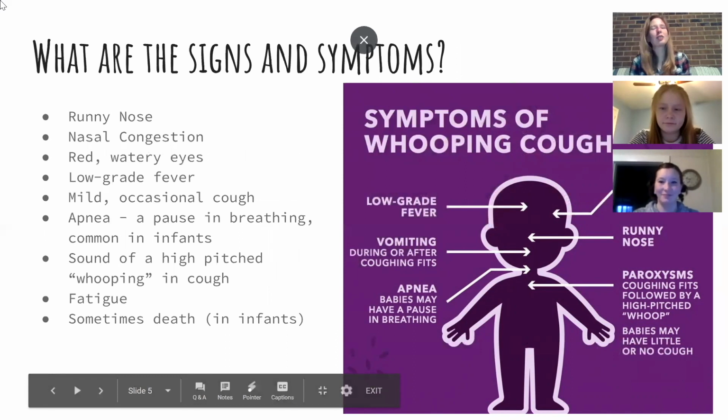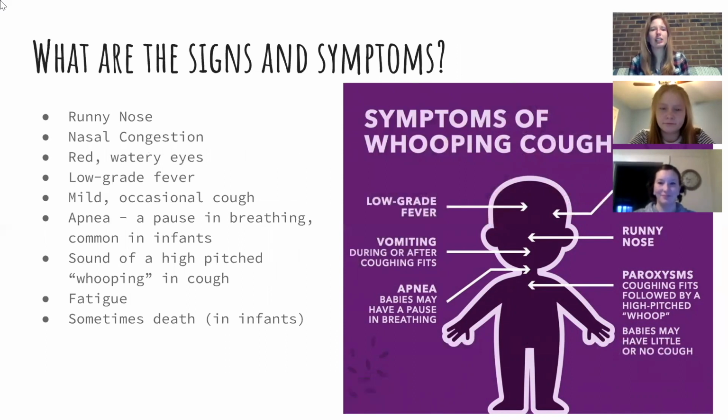All right, so some signs and symptoms of this are a runny nose, nasal congestion, red watery eyes, a low-grade fever, and a mild occasional cough that will have kind of a whooping sound at the end, so that usually comes a bit later. Also sleep apnea, which is a pause in breathing, usually common in infants.